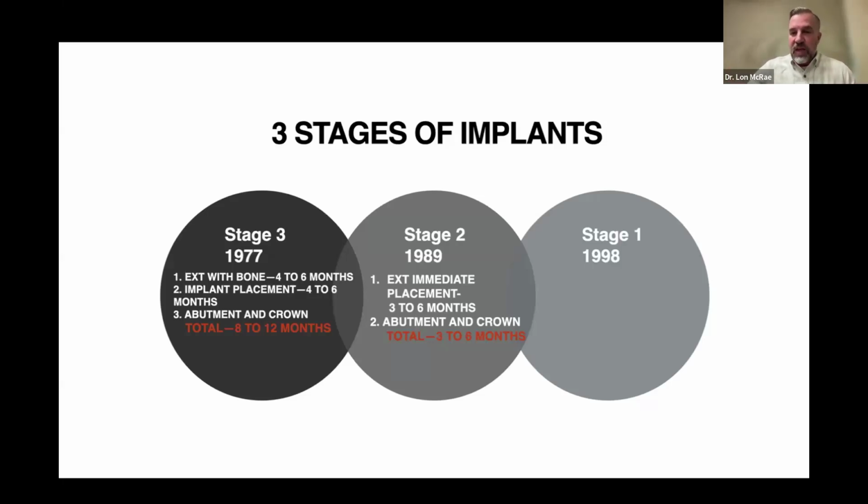This is what we've been working on. Stage 1. Stage 1 is immediate placement and immediate loading. In 1998, Paolo Malo out of Spain was known for this, because he's the first one that really started doing this, and that we know today as the All-on-X. And so that's where we got this immediate loading. But we've known, from everybody that has taught about All-on-X, we get the cross arch stability.